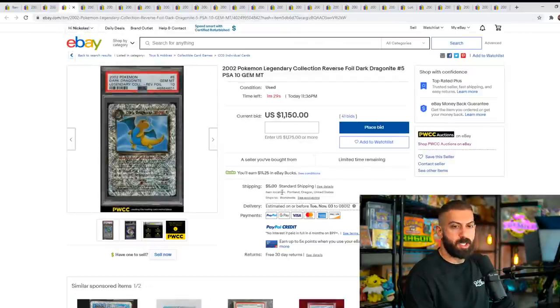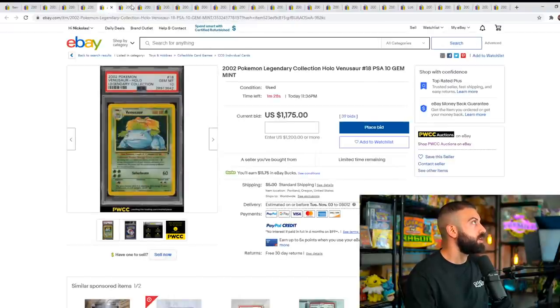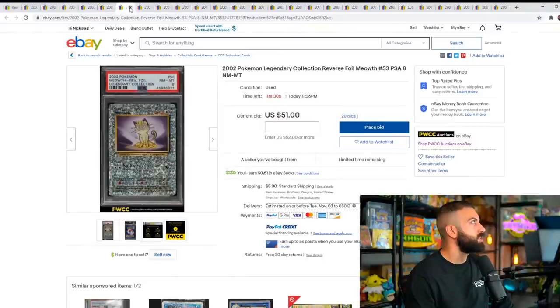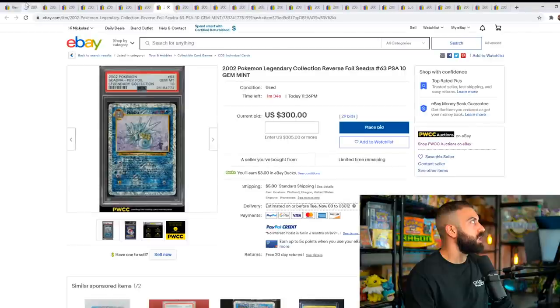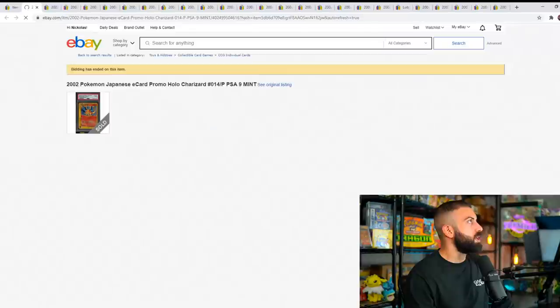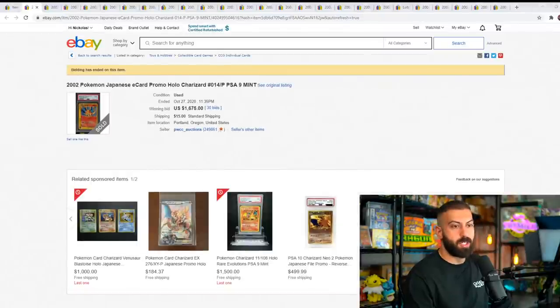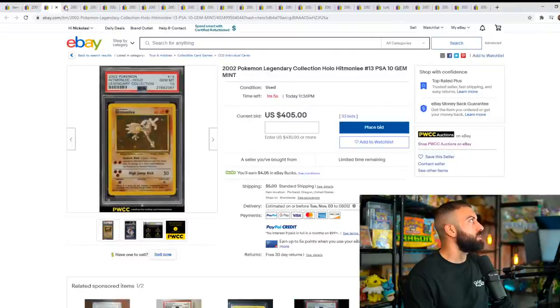So, all right, here's what we're going to do. And then we're going to move into the Legendary Collection. There's a Dragonite in a 10, that's at about 1,000, a Dark Dragonite. There is Hitmonlee at about 400. 1,700 on the Venusaur. Okay, and then the Meowth, the Seedra. All right, let's go. Blastoise at about 600. The Charizard is going for about $1,600. We got Dragonite coming up next from Legendary Collection.